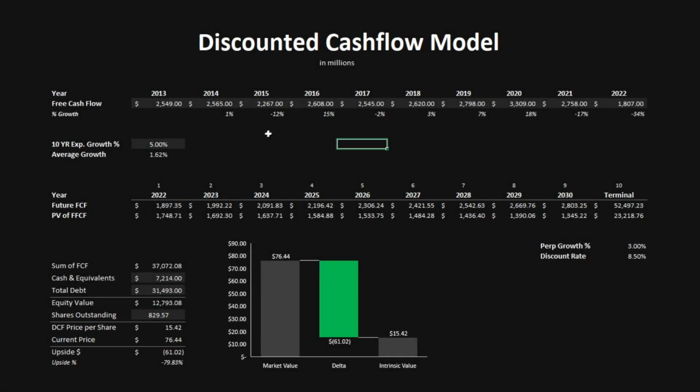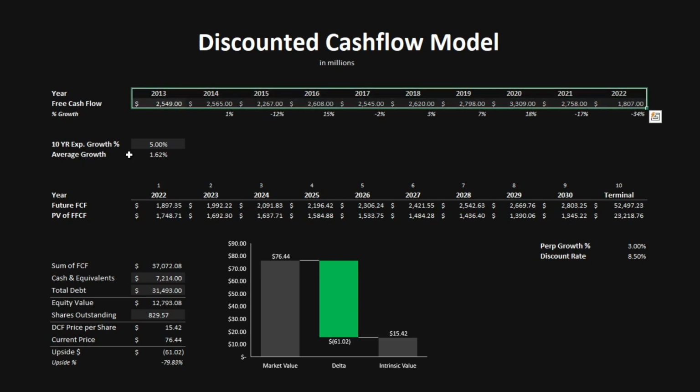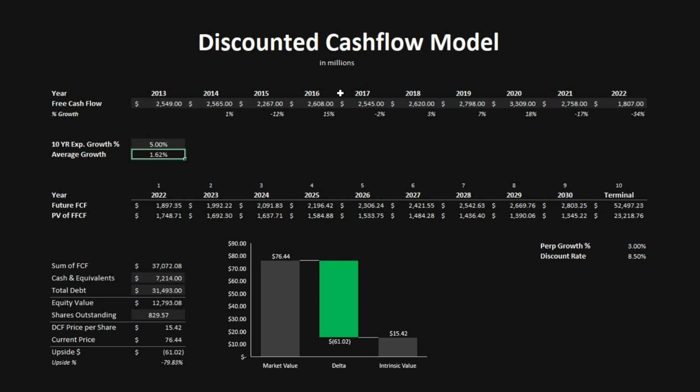The first valuation model that we'll be using is the discounted cash flow model. I've imported the free cash flow of Colgate going from 2013 to 2022. The average growth rate in the free cash flow annually during this period was sitting at 1.6%, and I'm projecting an expected growth rate in their future free cash flow growth of 5% annually for the next 10 years, seeing as their free cash flow dropped a lot in 2022, I'm expecting it to rebound significantly.